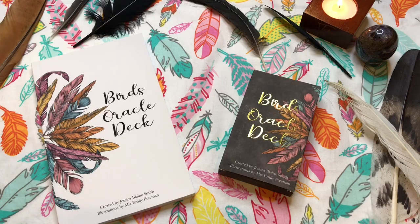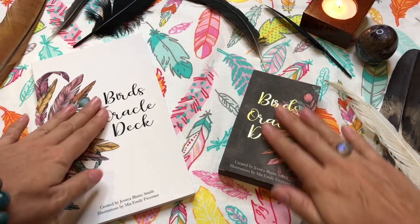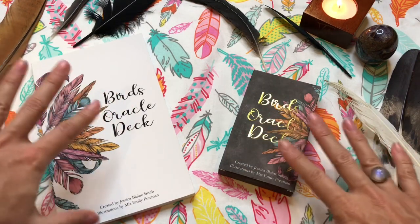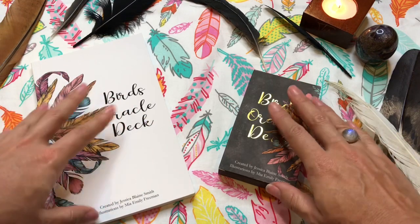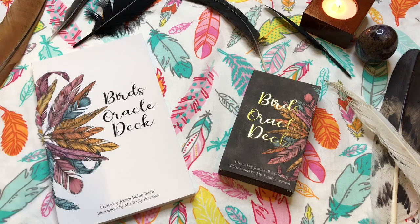Guys, this is Tarot with Kittens, Weights, and Tarot, and today I'm excited to be doing a review of the Birds Oracle deck. Ooh, it just feels so good. You know when things feel like that, that suede feel? That's what the book and the cards actually feel like, is that suede.